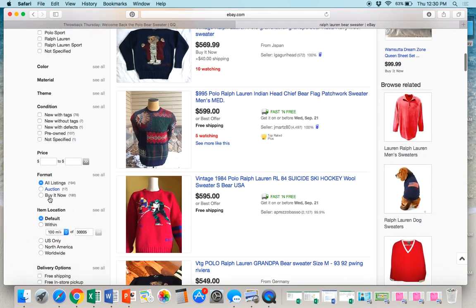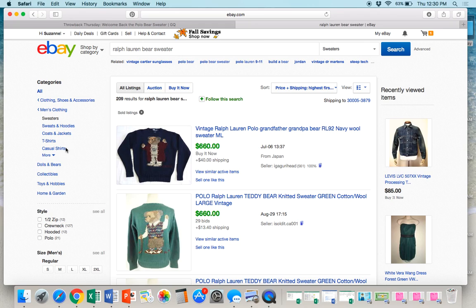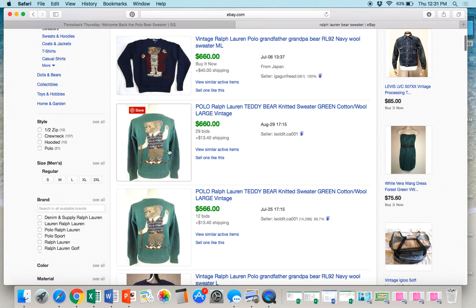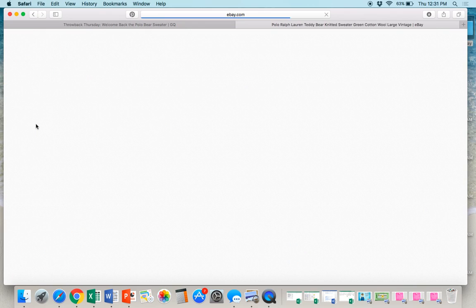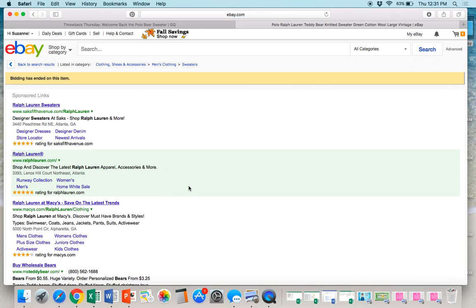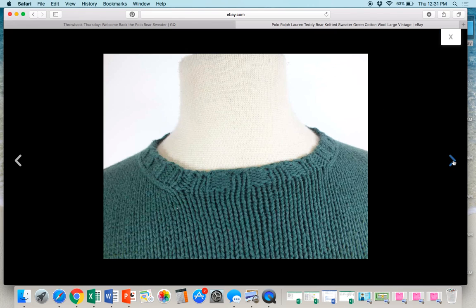And let's go to completed listings. I'm not filtering out new versus used because you may find one new with the tag, but there are 209 sold listings results for the vintage Ralph Lauren bear sweaters. So you can see this top one here sold for $660. The next one, same thing, $660. And you may think these are ugly and not want to sell them, but if you're going to make $600 selling a sweater that you might get for less than five, then who cares what it looks like?